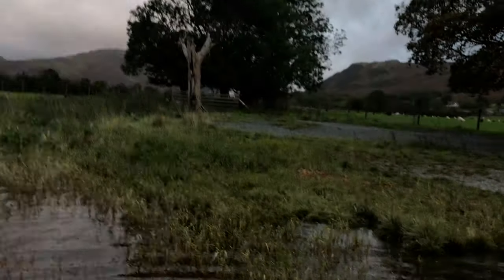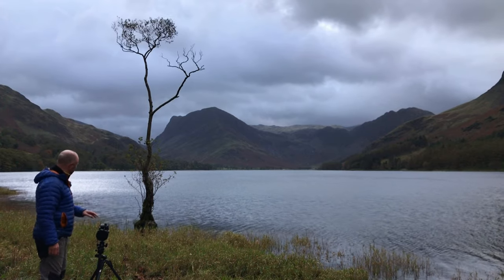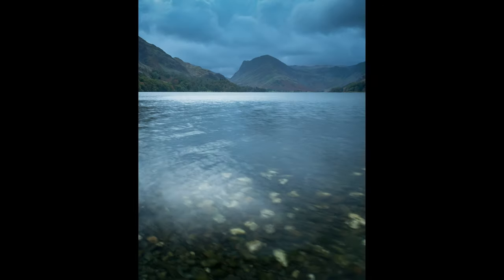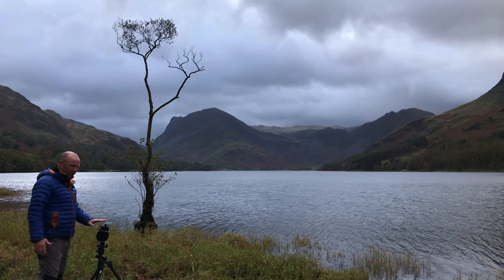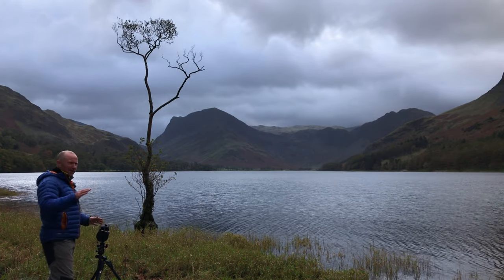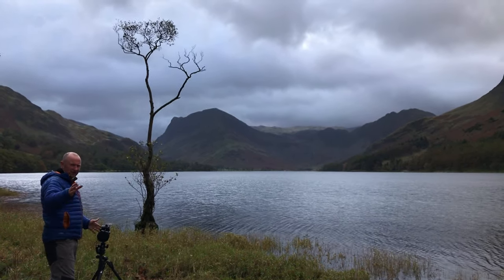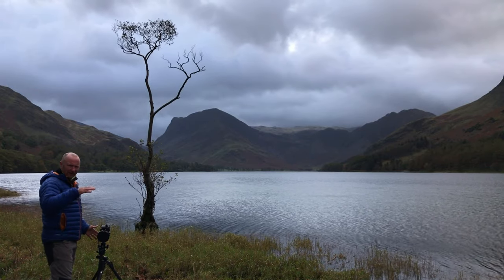Things are starting to go wrong. Enjoyed that, even though I haven't went through, it's all good stuff. So the polarisation didn't quite work. I'm not actually sure why. Now I know it doesn't work as well with wide angles, but this is 24 mil, 12 on a micro four thirds. I think it's because of the waves, the angle of the water with it rippling. With it rippling, kind of caught the light at a different angle, if that makes sense.